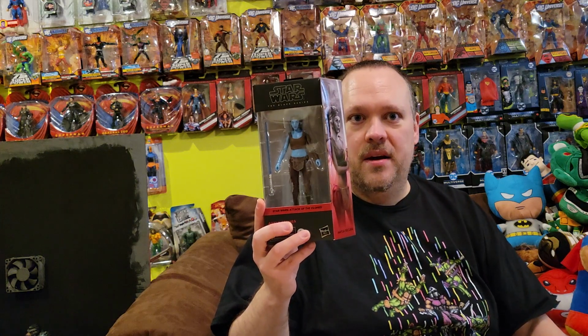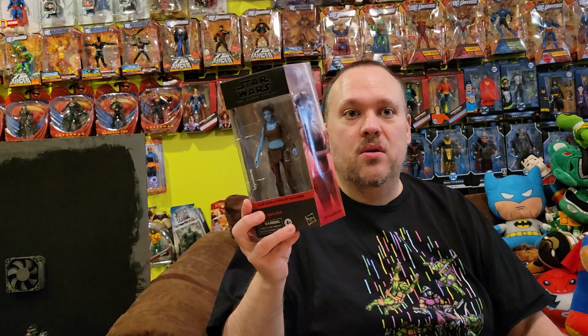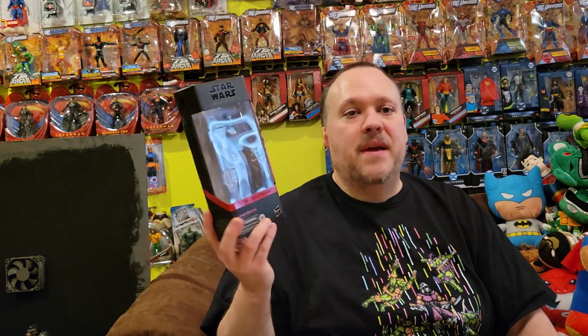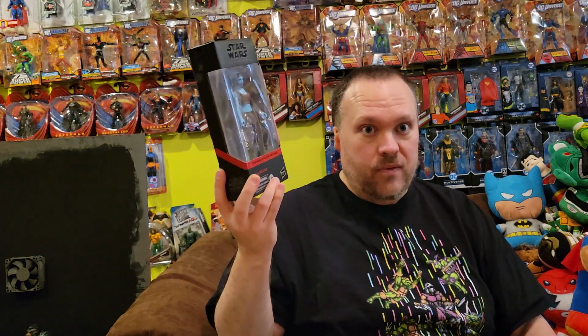Here is a Star Wars figure that I've been really looking forward to. This is Aayla Secura, one of the Jedi from Attack of the Clones. I really like getting any of the Jedi from the prequels. She's pretty cool. I really like the blue and the fact that she's a female alien Jedi. She's a very unique character. Looking forward to getting this one out and then putting her with all the other Jedi that I have from the prequels.